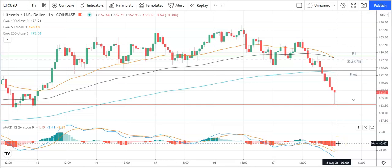Looking at the MACDs, widening of the bearish histograms at the turn of the day, that's supporting this early downside and coming off the back of yesterday's pullback. On the EMAs, also bearish, seeing a possible bearish cross, 50 through the 100. That's going to sink Litecoin deeper into the red. So key would be to move through the pivot at 174 and break through to 175 levels to bring the 23.6% fib and resistance levels into play. Failure to do that and support levels will remain in play.